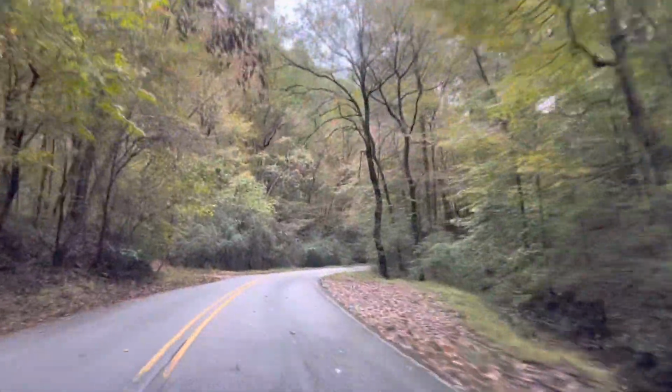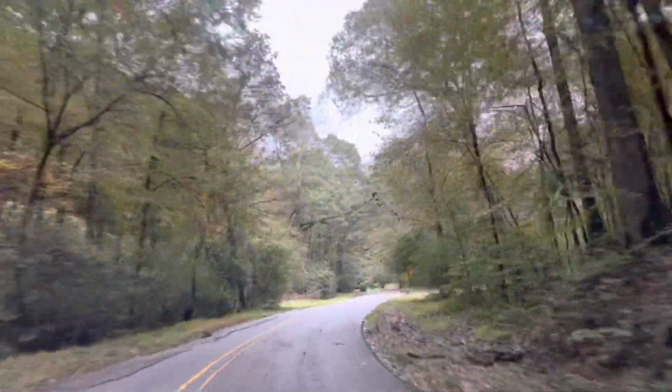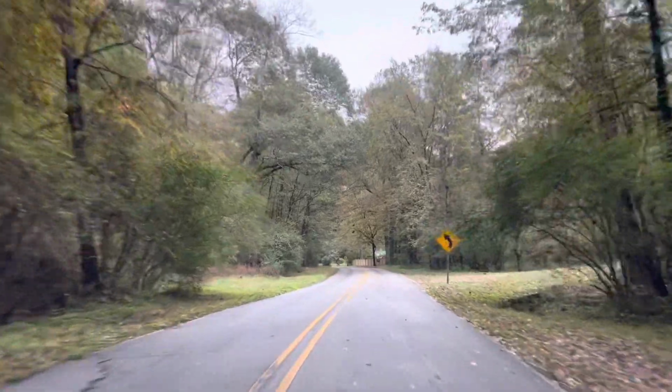If you'll just pay close attention here as we round this corner, you'll see the deer a little bit further up ahead. It crossed the road right when I was coming up there. And they're so sneaky and they blend in so well that I almost missed it.